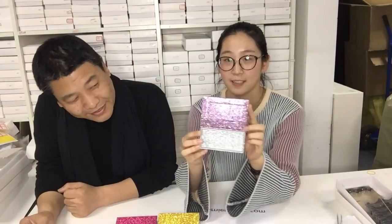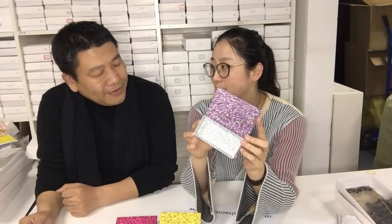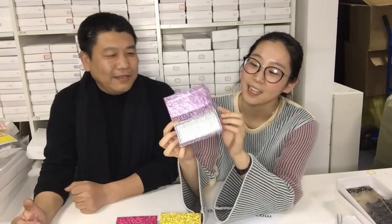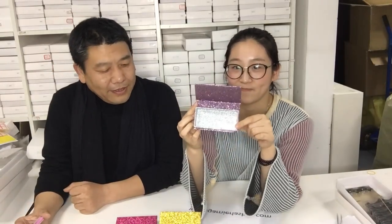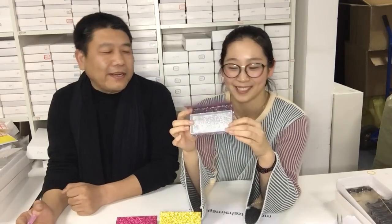Next one, purple. Purple color, very mysterious. Inside is silver glitter. It is called sexy color. Yes, sexy color.